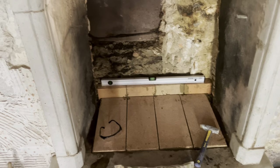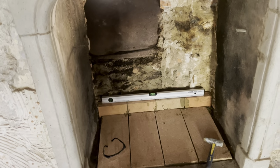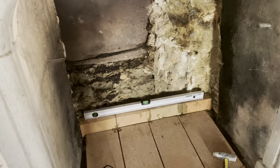Very interesting, but then every second layer I have to cut the bricks anyway, so it will be much fun. Oh, look at that. It is not bad at all. Not bad at all. At least it's better than it used to be.